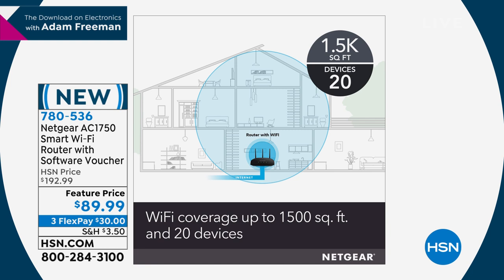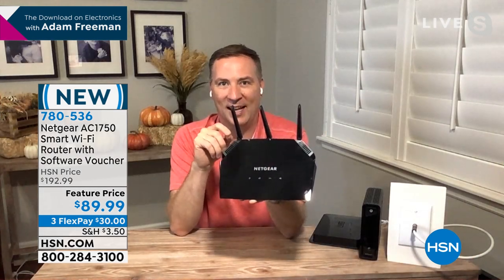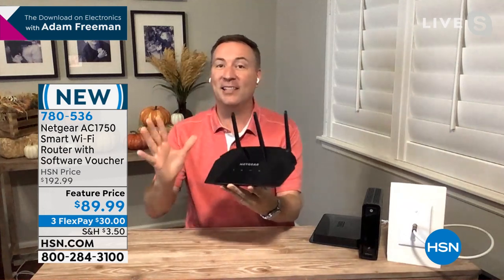But Adam, I know on there it says 20 devices this thing can upgrade to. They've actually upgraded the chip on the inside. This can actually connect to 25 devices at the same time. And this is a big deal.